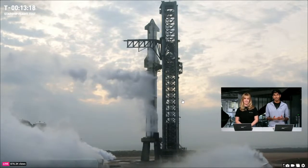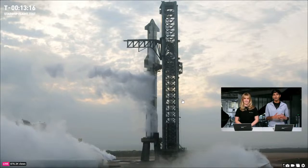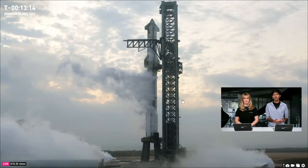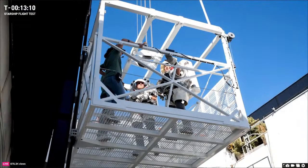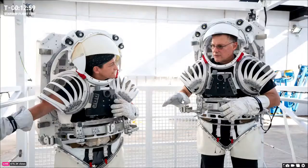Now, the first stop will be the moon, and the SpaceX team has been hard at work proving out all of the systems necessary to make that possible. Critical systems for propulsion, life support, and even the elevator that you see here, which will take crew and cargo from the Starship hatches down to the lunar surface, are currently in development. And the data that we gather from each test flight helps inform their design.